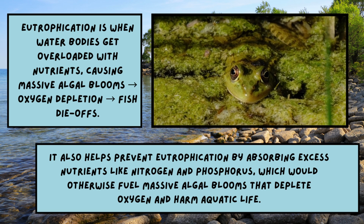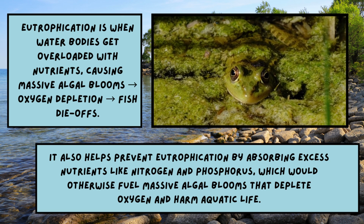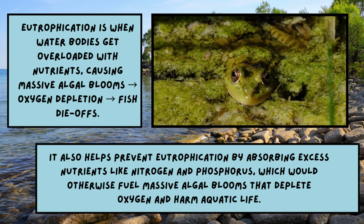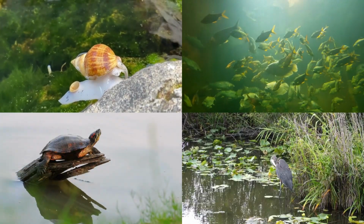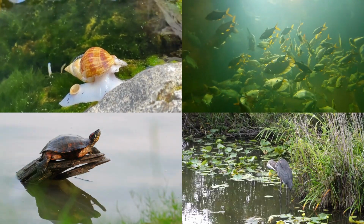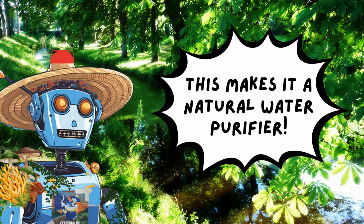Wolffia is also incredibly effective at absorbing excess nutrients from the water, such as nitrogen and phosphorus, which can lead to harmful algae blooms. By absorbing these nutrients, Wolffia helps maintain balanced water quality and promotes healthy aquatic ecosystems. This makes it a natural water purifier.